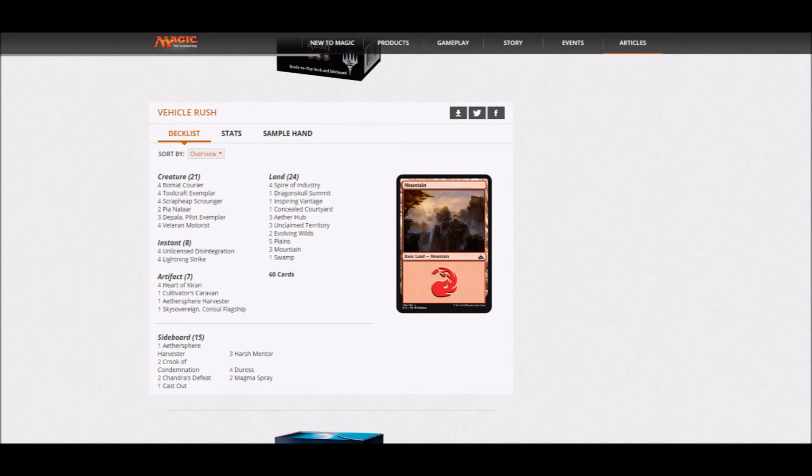Overall, this is a great list yet again. I think that this doesn't need a ton of fiddling with either, but I think it could use a little bit. Honestly, I'm not sure. I do have Mardu Vehicles and I do have Mono Red Aggro, but I haven't played Vehicles in a long time, so I'm not sure what this could use or what this could minus, but overall, it's a very solid list yet again.